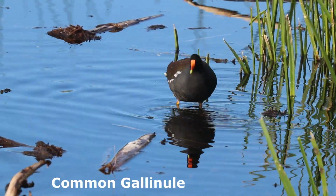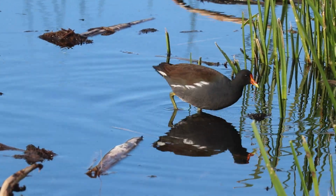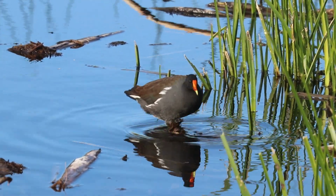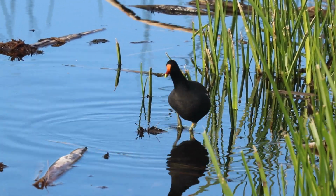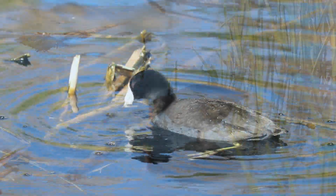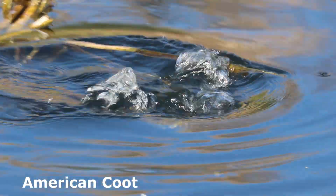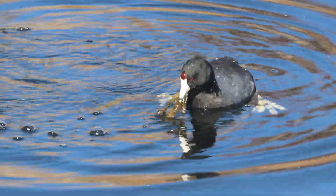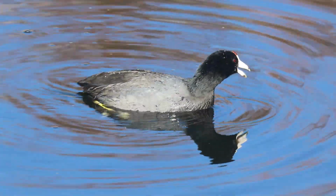The common gallinule is a blackish rail with a brownish olive back and narrow white flanks. It also has a distinct red forehead shield and red bill with a yellow tip. The similar-looking American coot lacks the white stripe down the sides and has a white bill and forehead shield. Both the American coot and the common gallinule are common year-round residents.